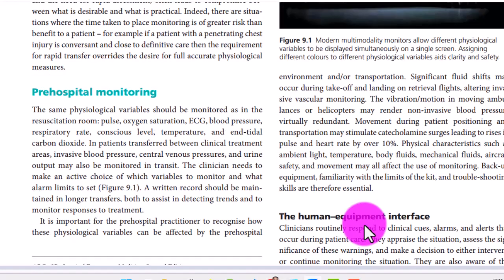Significant fluid shifts may occur during takeoff and landing on a retrieval flight. Vibration and motion in a moving ambulance or helicopter may render non-invasive blood pressure virtually redundant.